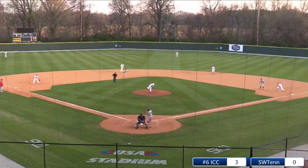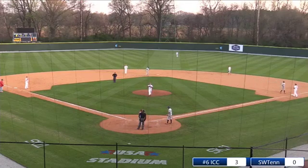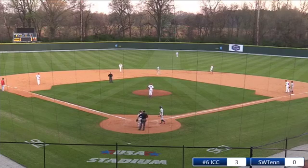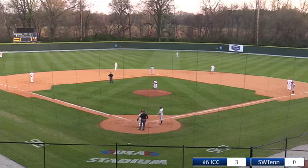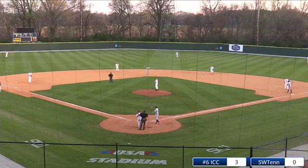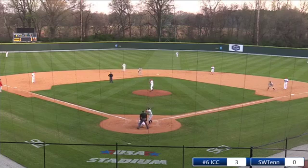Runners at first and second with 1 out. Lancaster hammers this one, but foul. Action in the bullpen already for the Salukis here in game 2. The Indians won the first game of the day 20-14. If you're just now joining us, I did not stutter. 20-14 was that game 1 final. It was a wild game. It really had no flow. It was almost like everybody was half-heartedly going through the motions.